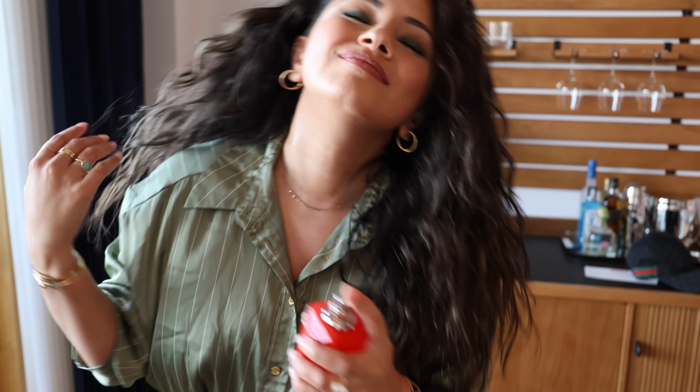And for perfume, I'm going to wear this one. This is the Christian Louboutin Le Berouge. I feel like I completely butchered that, but I'm going to get this onto my usual kind of pulse point areas.